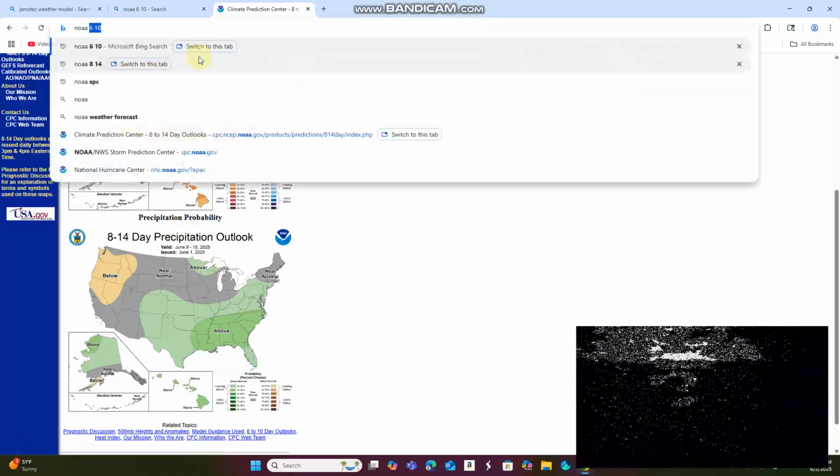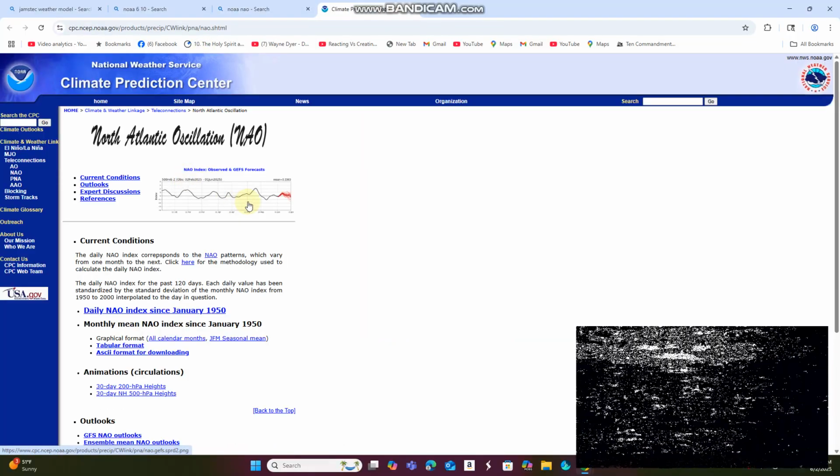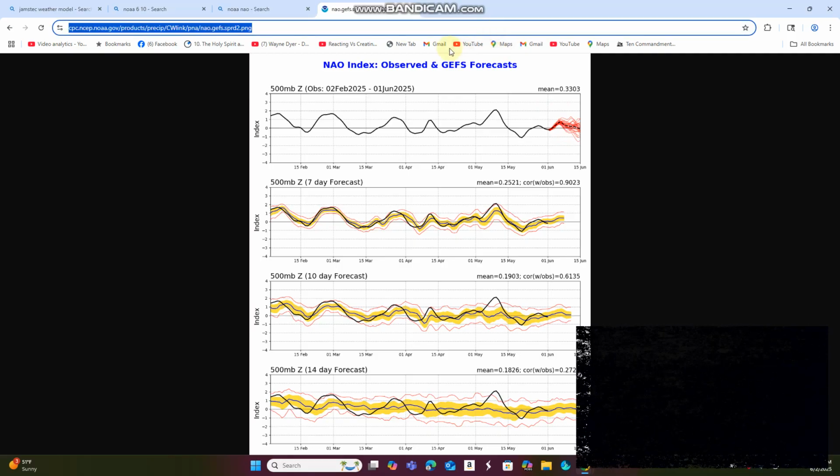And let's take a look at our NAO. So our NAO is currently negative, forecasted to go positive, and then eventually dip back down negative in 2 weeks from now. What that would promote is high pressure over the east, cooler weather, which is what we're seeing in the Midwest, which is kind of correlated with the east, but not entirely.